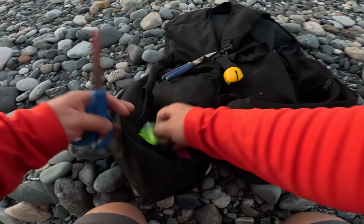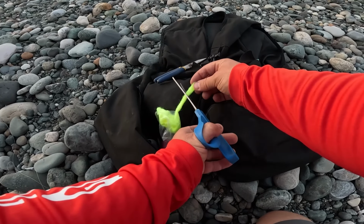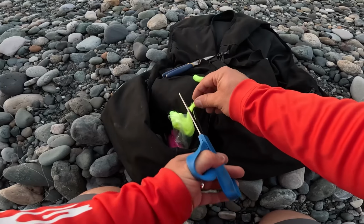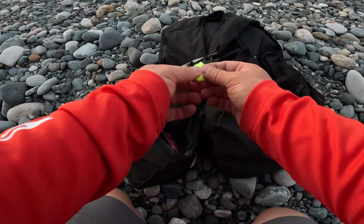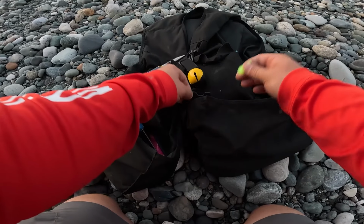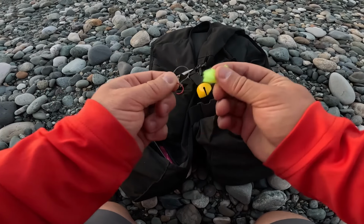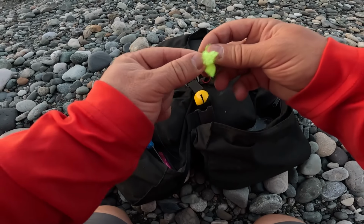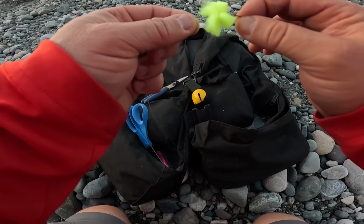Take your scissors, 2 pairs of scissors, take your yarn, cut about 1 inch or 3/4 of an inch of yarn. I like 2 pieces. If you're mixing yarn, you can actually mix 2 colors. You can push them together. Works good for coho fishing. Open up your bait loop. Put your yarn in, make sure it's about halfway. So you can see that they're halfway.